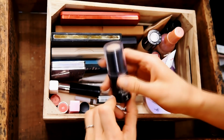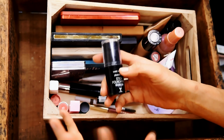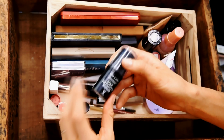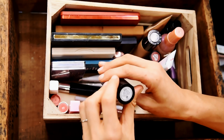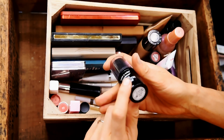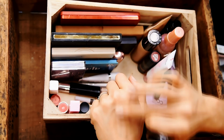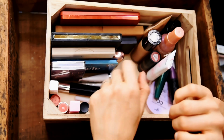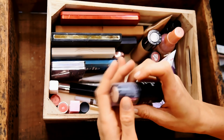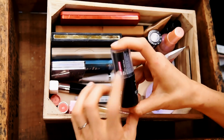I also grabbed this thing. I bought this a couple months ago with the intention of doing a Wet n Wild or new from the drugstore kind of video, and I haven't even used it yet. This is the Wet n Wild Photo Focus Foundation Stick in the color Soft Ivory. Again, I think when I got this, it was a little bit too dark for me. I almost feel like it might be a little too light for me now, actually. But I want to give this a try and see if I like it. I love the convenience of a stick foundation. So let me know if you guys are interested in seeing me try this out.